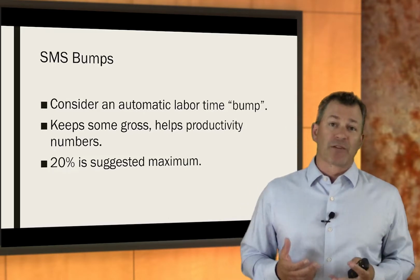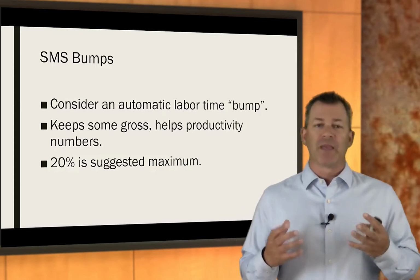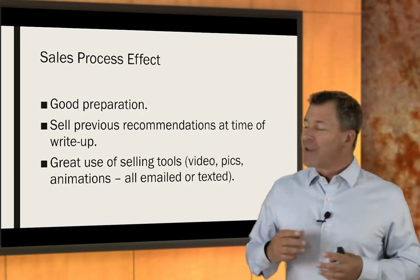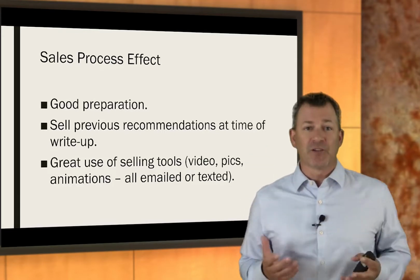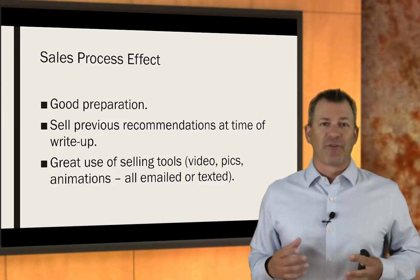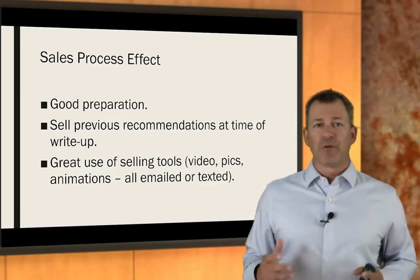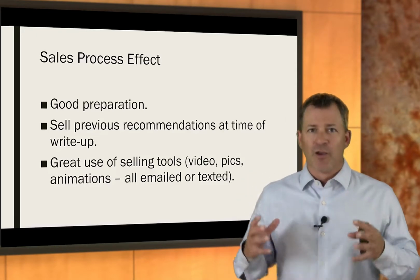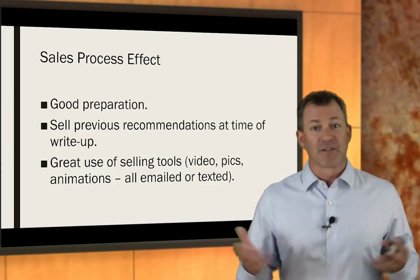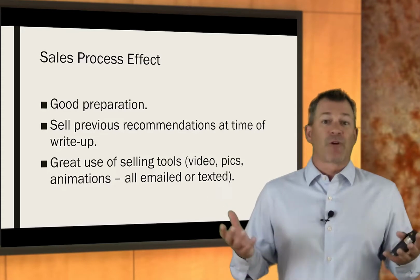And then there's your sales process, right? Your sales process, if you have good preparation, if you know who's coming in and you have their history, you have their recommendations, and you can sell off of those recommendations at the time of write-up, you can capture some of this gross profit that's sitting there. And you've got the customer right there. You don't have to play phone tag. You don't run up against the clock. You can sell them the recommendations that you've already attempted to sell them in the past. Sell them at the time of write-up.